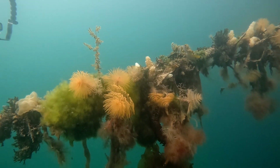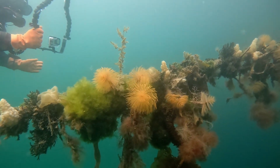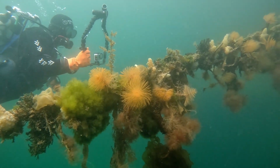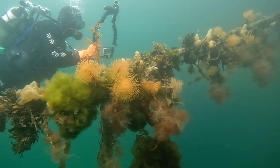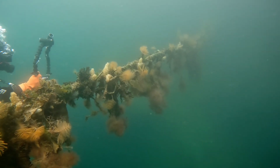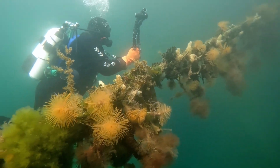Welcome back, everybody. As you might have guessed, the visibility isn't actually that good today, but in the shallows it's still really crisp and clear. Anything deeper than 20 metres, you start to lose visibility. It goes pasty and white.